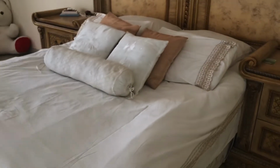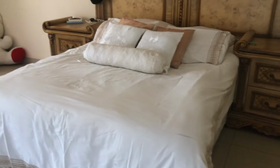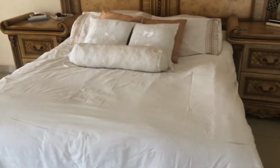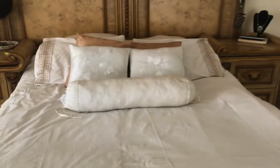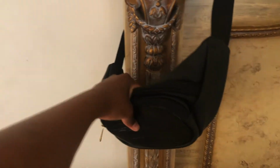Then this is what my bedding looks like. I change my bedding every single week, but when I moved into this room for my room transformation video, this was the bedding that was on my bed. So it's just white and cream, and it pretty much goes with the theme of the room. Then this side also has some more stuff. So up here I have my fanny pack, and I don't think there's anything. There actually is. It's probably hand sanitizer and stuff like that.